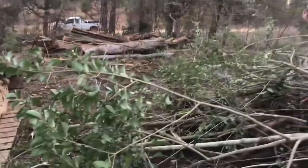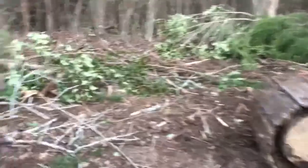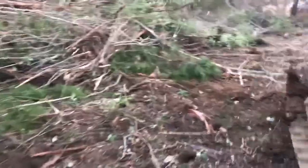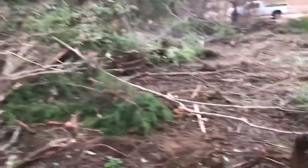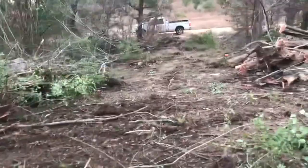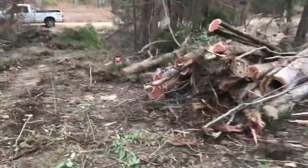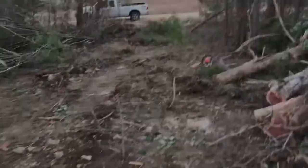But I got a couple different little burn piles here, just stacked up junk piles. The last thing I'll do before I leave the job is consolidate all those into one, and we'll put them right in the middle of the clearing as best we can. So that's it for now. We'll make another update when I get back out here.